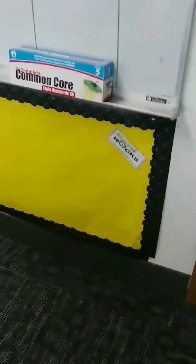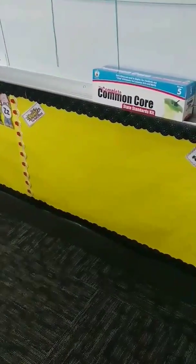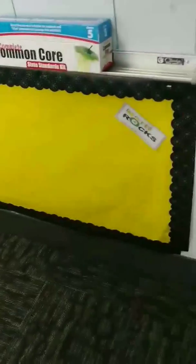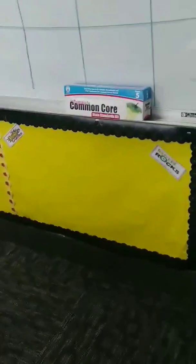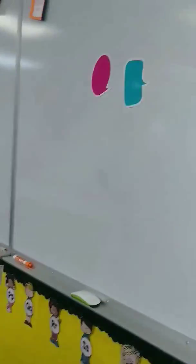My word wall, and this is going to be math rocks. I was going to use that as my math word wall, and I'm like, that's really small. So I'm thinking maybe current concepts. So I put math there, and then I put the power of words. So I'm thinking our current focus is going to go there, and then once we're done with it, it'll move down to the word wall.